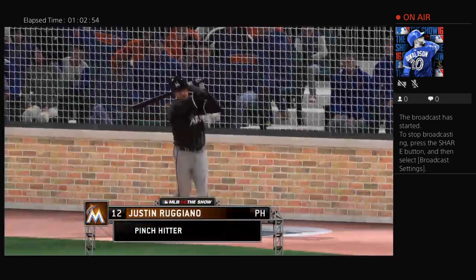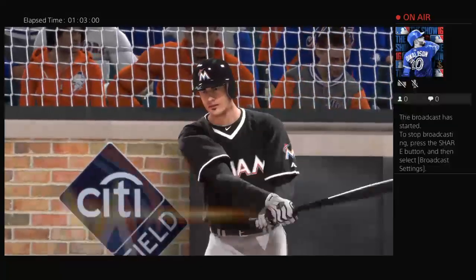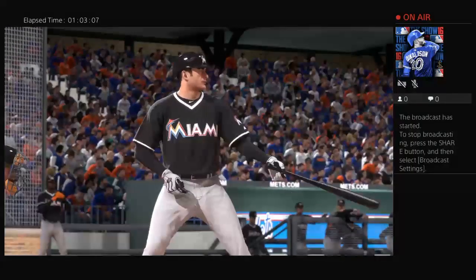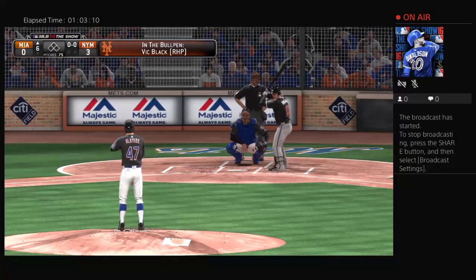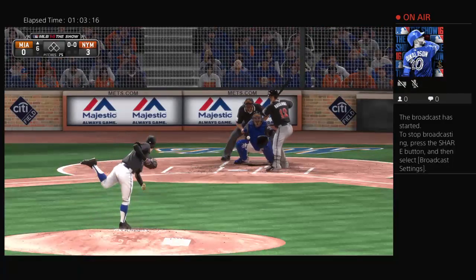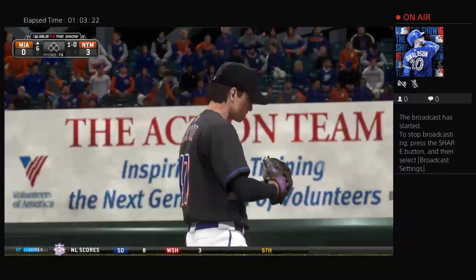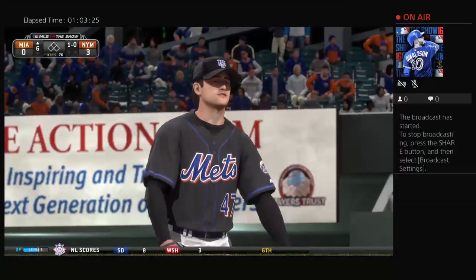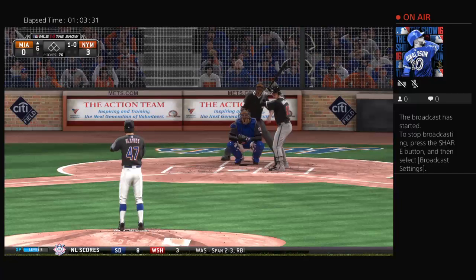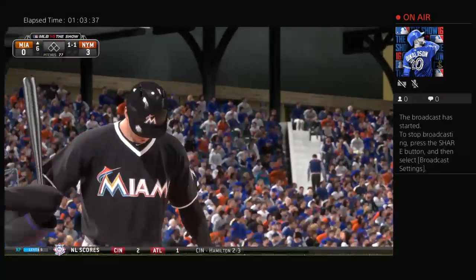Justin Ruggiano will grab a bat and lead things off here in the top of the 6th. Justin Ruggiano. And that one's in on the hands to start the inning. It's ball 1. And it looks now like a right-hander's begun to get loose in the Mets bullpen. Called strike at the knees. Evens the count at 1-1.